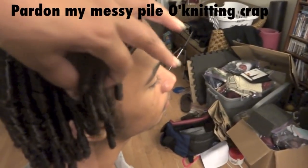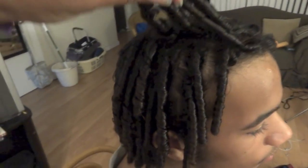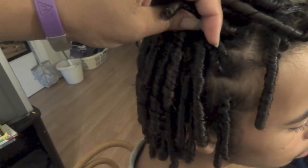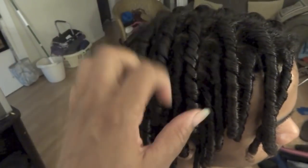So let's take a look and see. Like I said, they're still a little damp. I'm going to go ahead and use a blow dryer. Pardon my knitting stuff. There you can see his parts. You can see his hair is holding without any clips, even though his hair's wet.